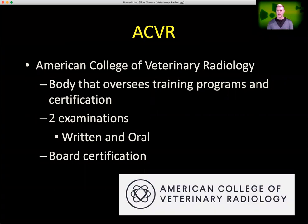There is a written exam that is typically sat in the fall of the beginning of your 4th year. So after you've done 2 years of your residency, you can sit this exam. And provided that you pass it, then you can sit for the oral examination, which is typically a year later. So just after you've finished your program. The exams obviously will test your knowledge of veterinary imaging and your ability to interpret images, which is what we do on a day-to-day basis. And provided you pass both of those, you will become board certified by the American College of Veterinary Radiology, which then allows you to advertise yourself as a specialist in veterinary imaging.